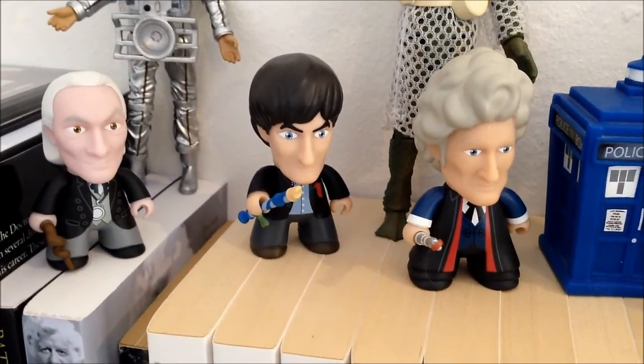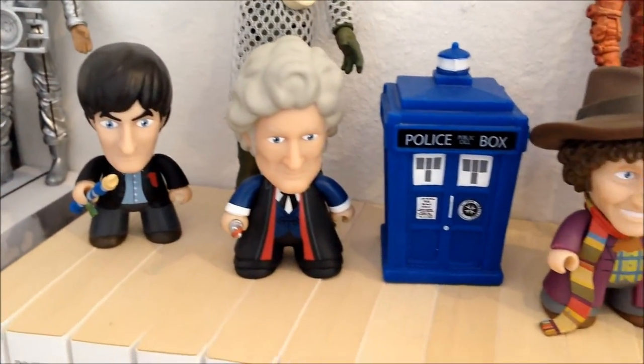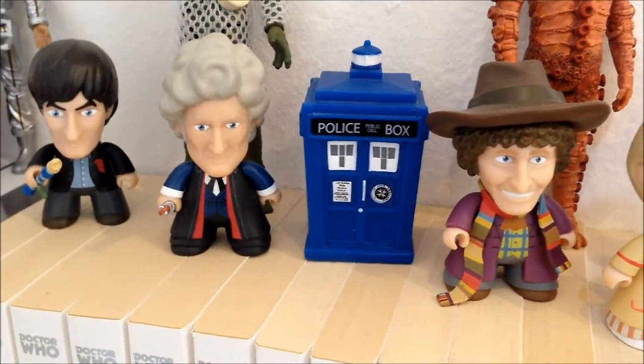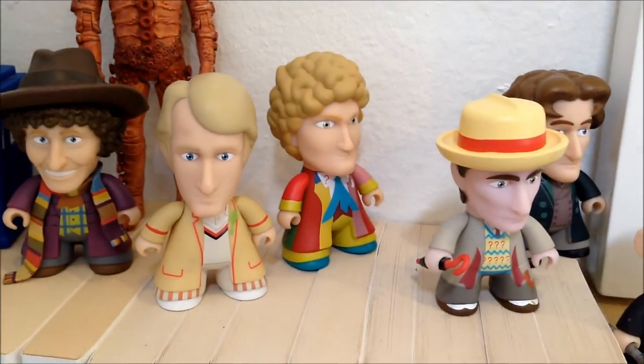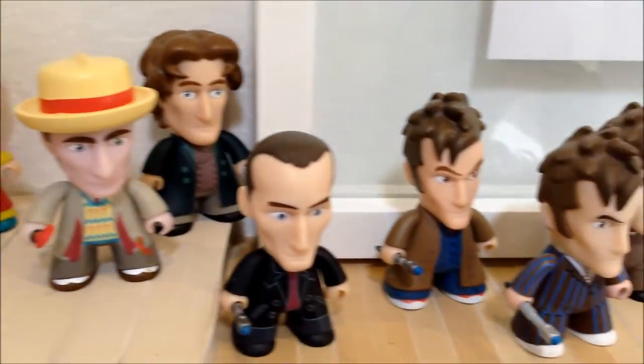Now, I have got an awful lot of the Titan Doctor Who figures, and they are really great. I love them, but I've got so many that I'm going to do a separate video on these. But I thought I'd include some now, just so you can see them.